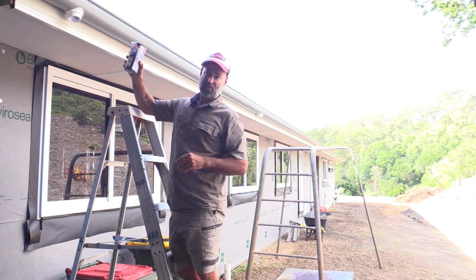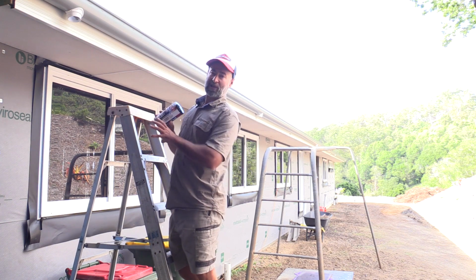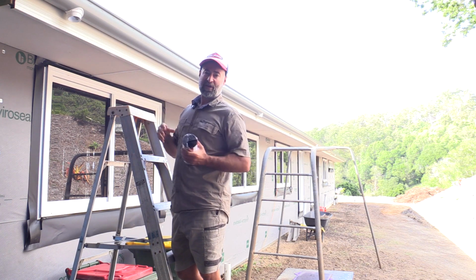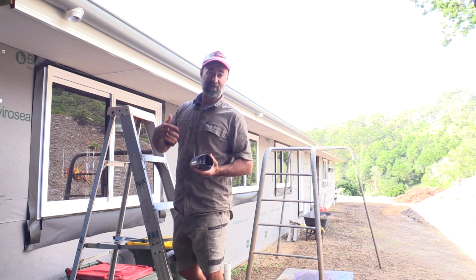But by putting these temporary downpipes, these plastic ones, on from the outlets down to the actual storm water, will allow us to get all our cladding on and then not have to work if it does rain, which we're actually forecasted to get a bit later this afternoon and for the next week.